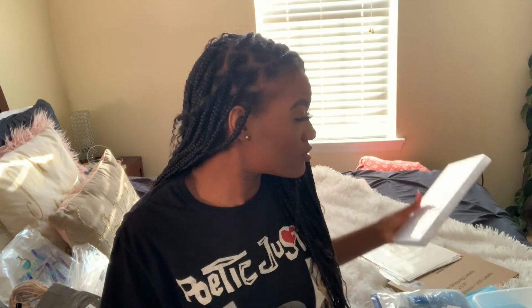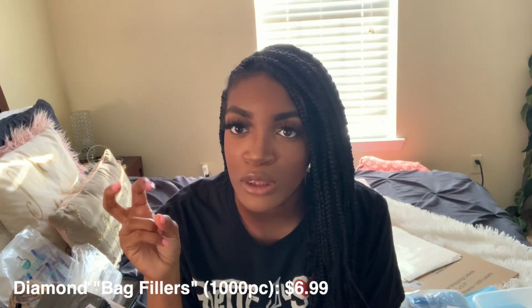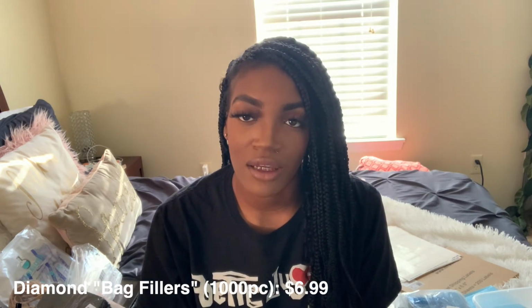So, guys, these are like diamonds. They're like bag fillers that I put in my packaging because, you know, my whole theme, it girls, diamonds. And then I have a diamond in my logo. I just saw these and I was like, oh yeah, I'm gonna find a way to use these. So, not needed, but I found a way to put them to use.